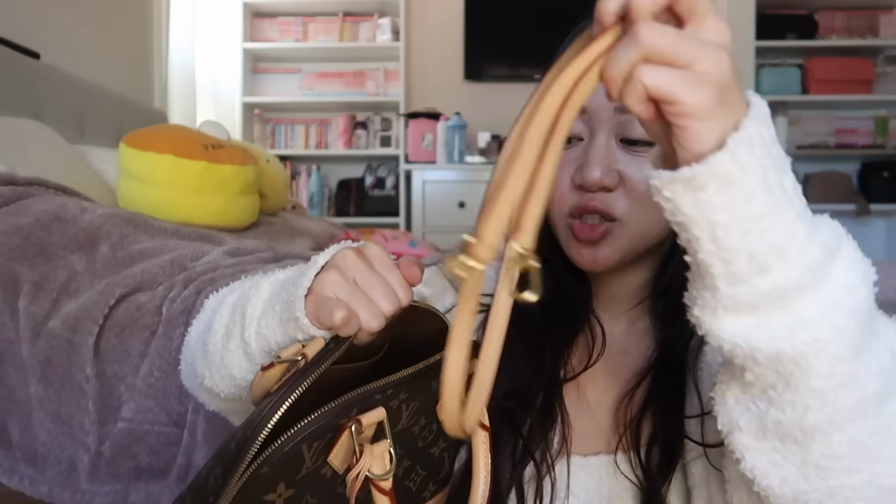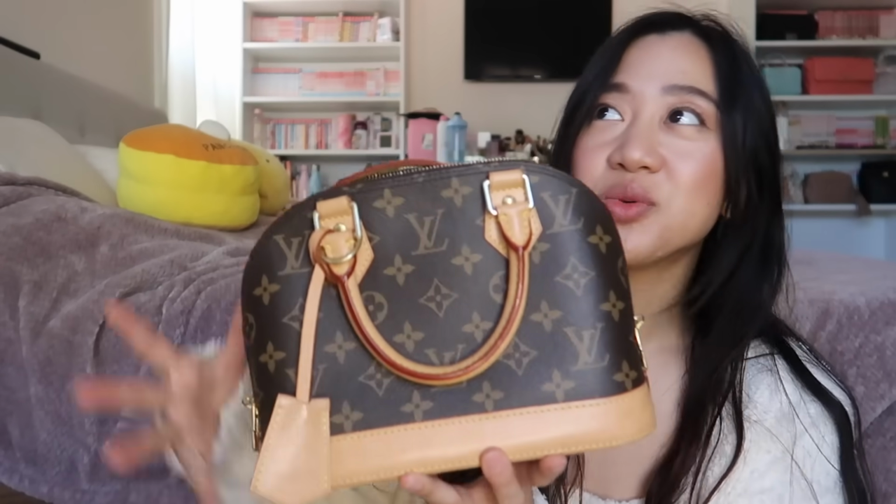I don't have the strap on it right now just because the strap is on the inside, but the strap is detachable as well. I used to wear this bag all the time crossbody, and actually recently in the last probably year, I've worn the Alma BB more as a top handle bag. If anything, it's just so comfortable, so easy to use.